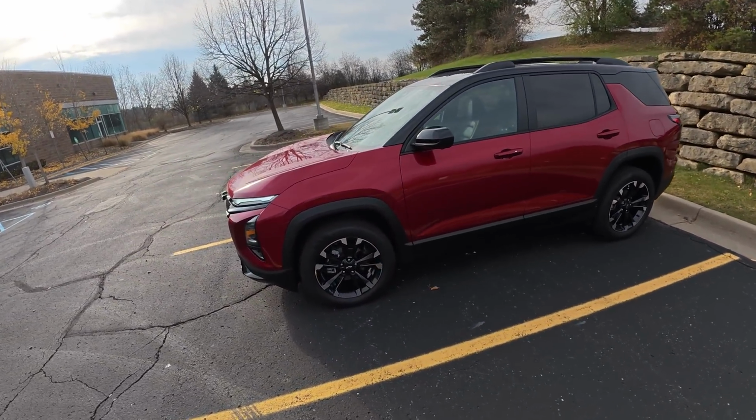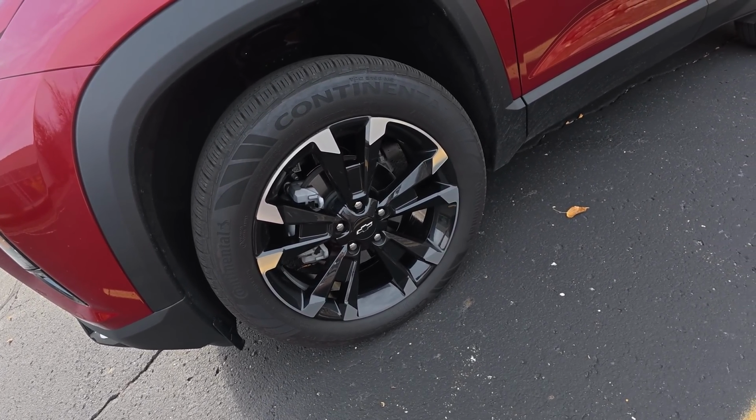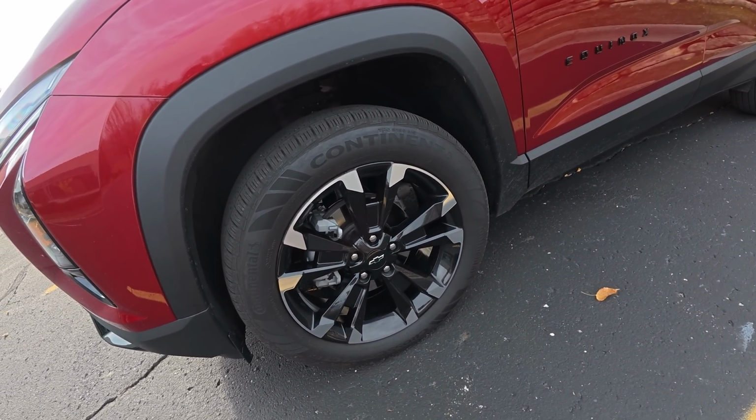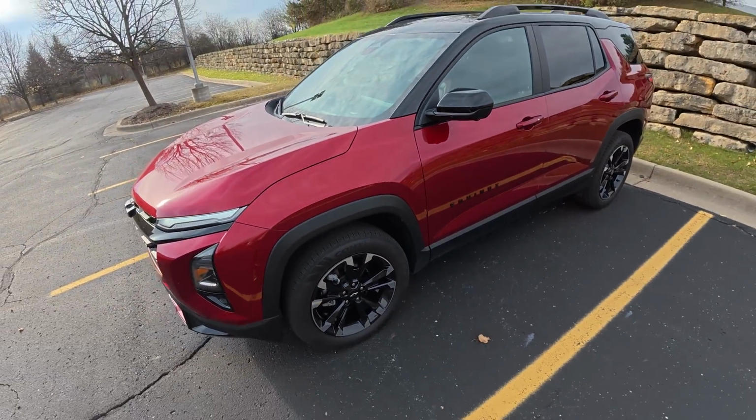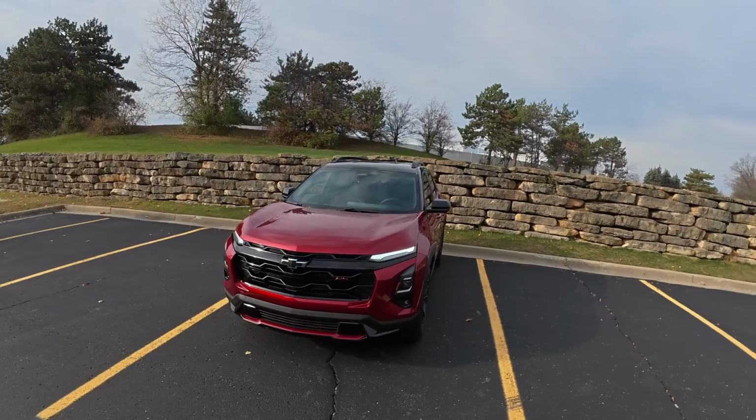Ooh, tires. Set of Continentals. Nice tires on this Equinox. These are 235/55 R19s, not the optional 20s, which I appreciate here in Michigan. It's nice to have some sidewall on your crossover.